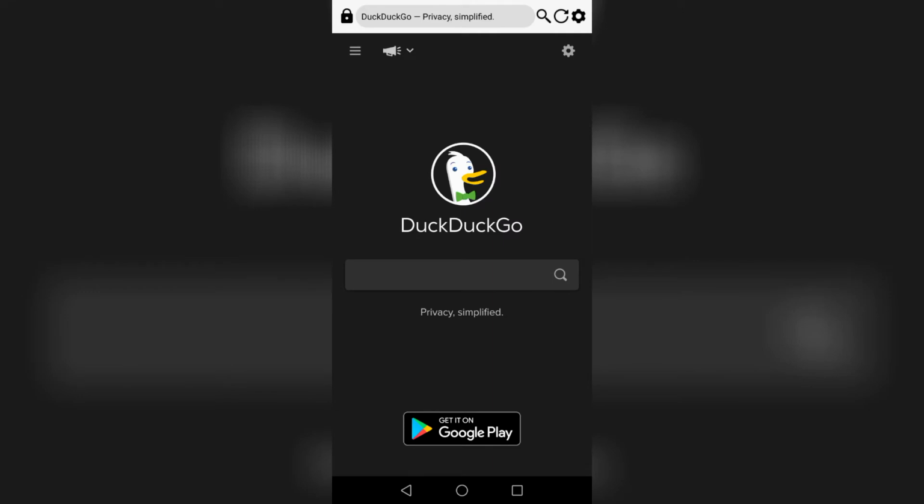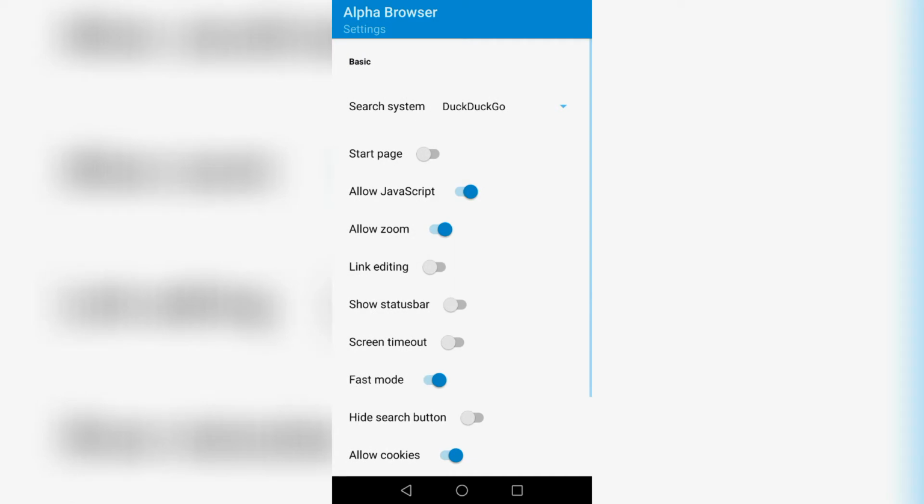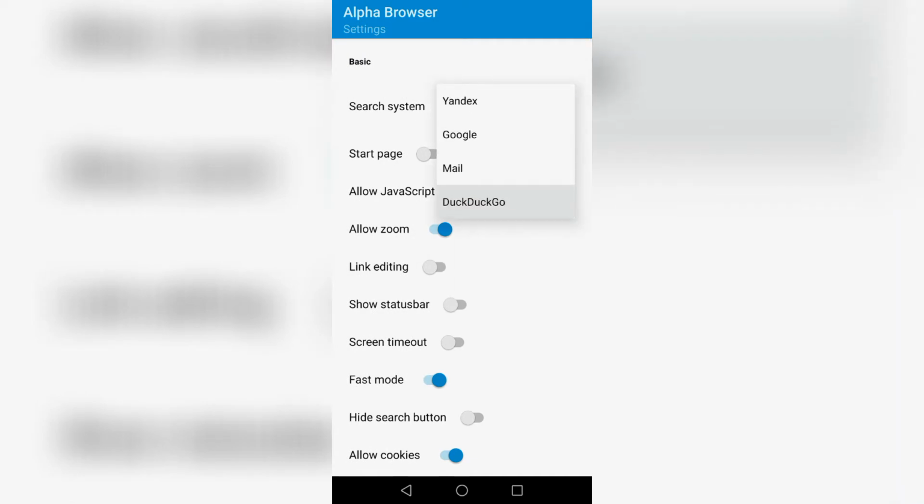One is Alpha Browser. So starting with the browser's UI, it's very simple and not quite complicated. And also it's pretty good in search, and it provides searches very fast. Now let's see what other things this small browser can offer. So it offers multiple search engines, basically just 4, which are Yandex, Google, Mail, and DuckDuckGo.